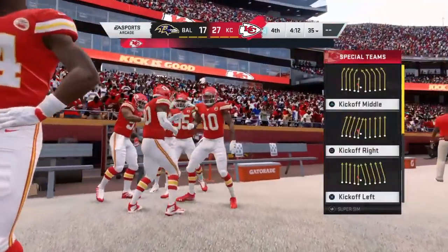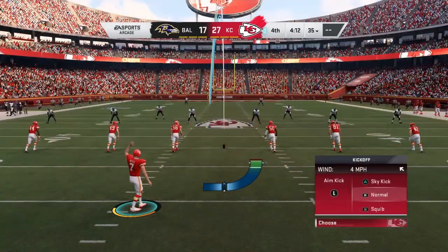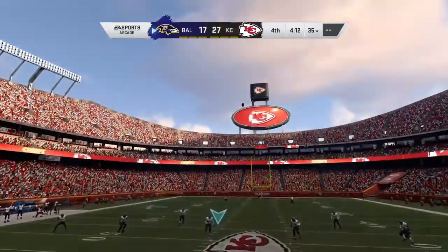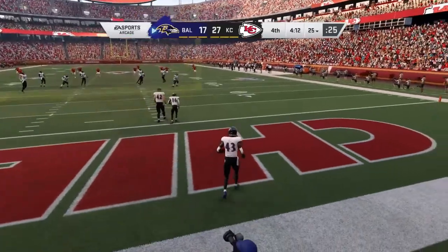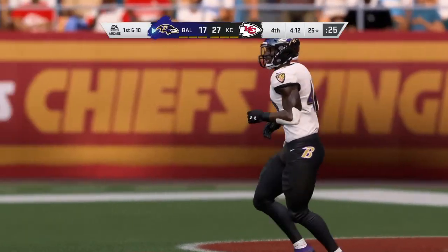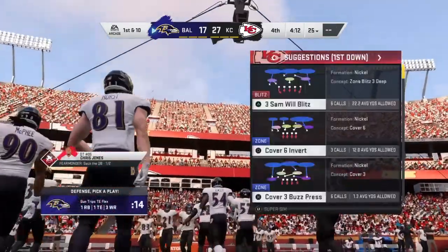Point after, right down the middle, and his guys will take a 10-point lead. Now after the touchdown, here's Butker on to kick it away. And now Baltimore gets set to take the field.